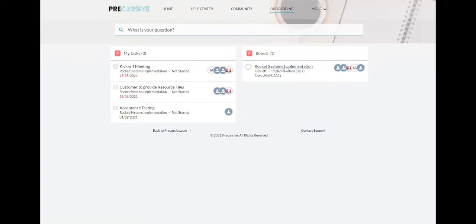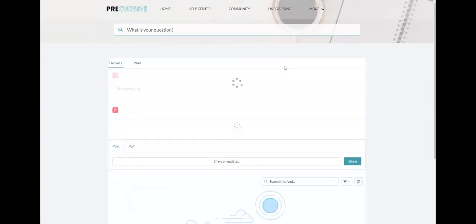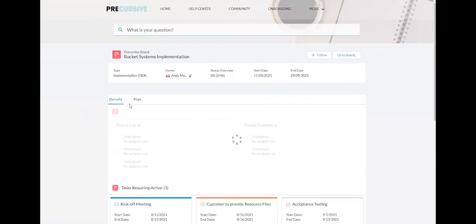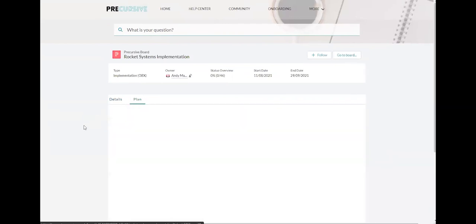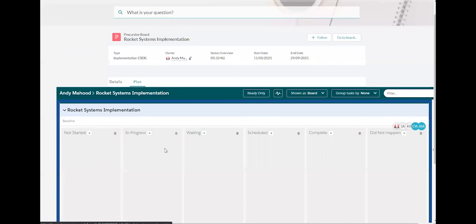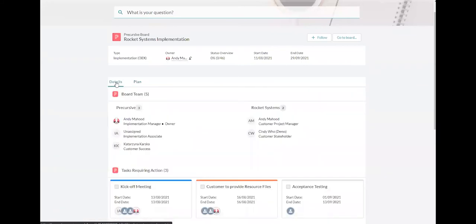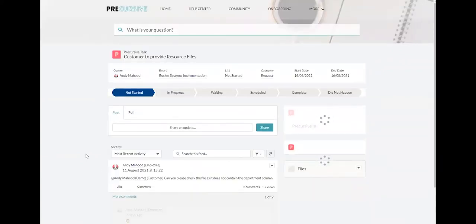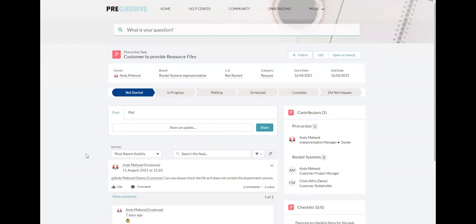Contact can dive deeper into details and see board details, including overall progress, the team that is working on this project, a list of all tasks, and most importantly, a list of all tasks that require that user's attention. So here is the list of all tasks, and then tasks requiring action from the user's perspective. We strongly believe that a project's progress is dependent on many factors, and one of them is your customer's responsiveness.